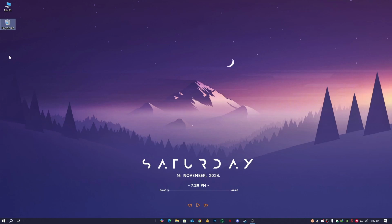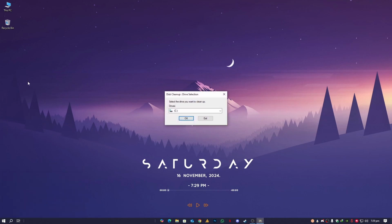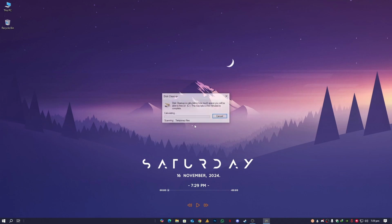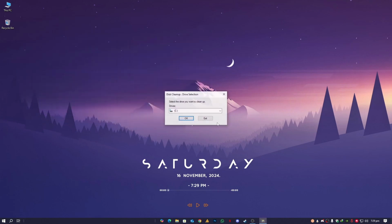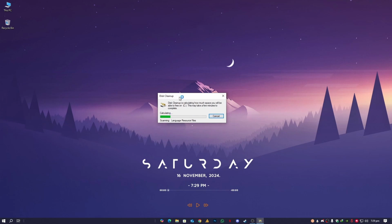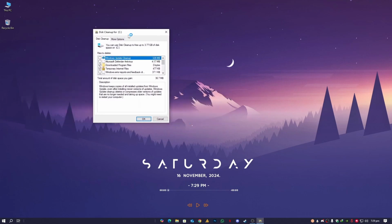So what we are going to do next: open Disk Cleanup by pressing the Windows plus R keys together, then type cleanmgr and hit enter. Now simply choose the drive where you have the operating system, probably the C drive. Click on OK. Once you are here, click on Clean up system files. Once again, choose the drive and click OK. This time it will take time for scanning files.